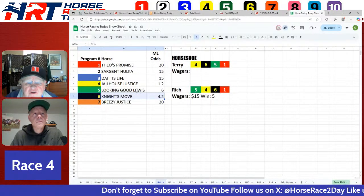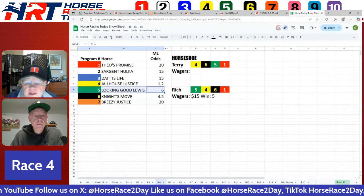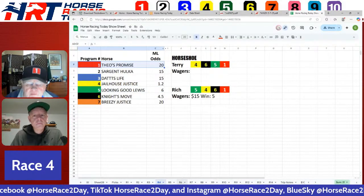5, Looking Good, Lewis, is my third choice. He likes the turf, and he has some good workouts. And then I like the 1 as my long shot, Theo's Promise. He drops in class today and has a high percentage winning trainer and jockey. No bets for me in this race.